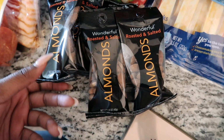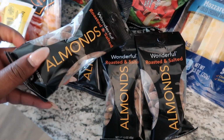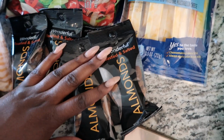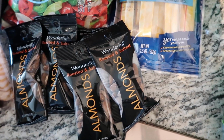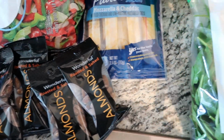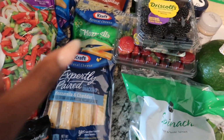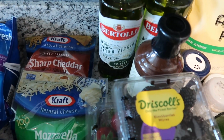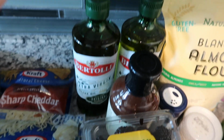Anywho, moving along. I found these almonds that are individually packaged at Publix. They're 4 for $5. So I grabbed 5 of them, because that's how many days I have left until I plan on going back to the grocery store. Honestly, this whole haul is just a gauge of what I will need per week. This isn't just a week's worth of food. I know it's more, but we have to start somewhere.